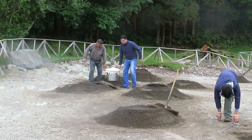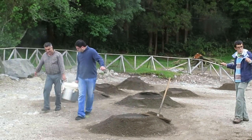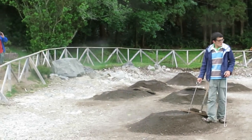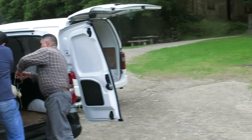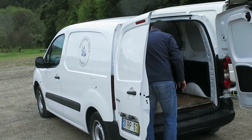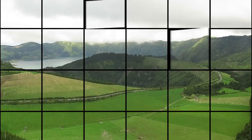This is what they call cocido. They cook the food under the ground. And then stick it in the back of the van. Off it goes to Tony's restaurant to be devoured by hungry punters.